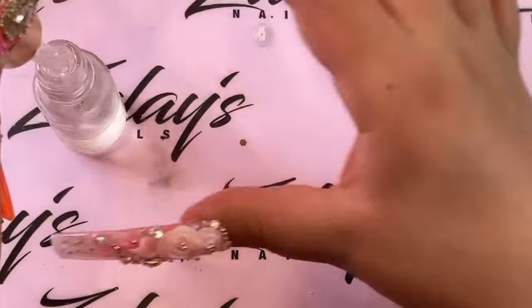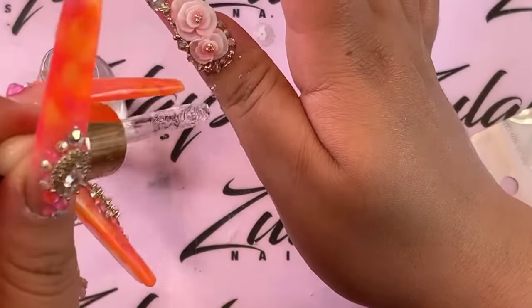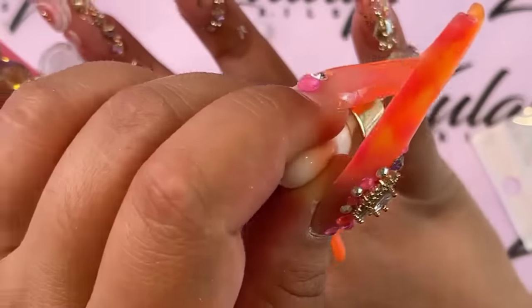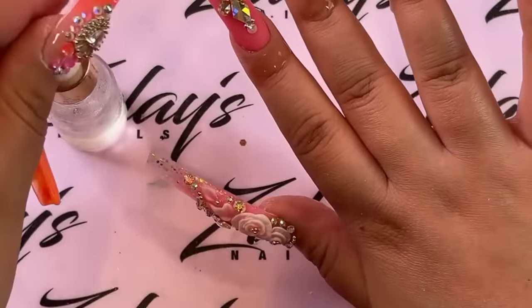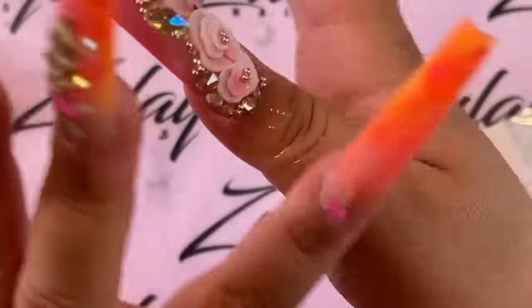All right, let's put a little cuticle oil. And remember, don't touch your nails until they have cooled down, because they're not going to be as glossy as they would be if you let them cool.